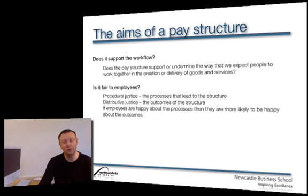So when we're going through a job evaluation process, when a pay structure is being changed, employees do pay particular attention to the procedures, the processes, and if they're happy about the processes, then they tend to be more likely to be happy about the outcomes as well. So we need to think very carefully, not just about the eventual outcome, but particularly about the procedures, because employees do pay attention to that and use that as a very important judgment in terms of thinking about how fair the pay structure actually is.